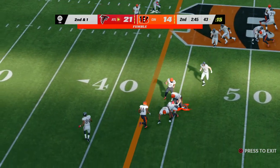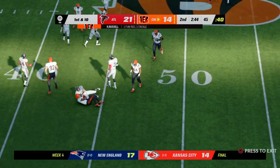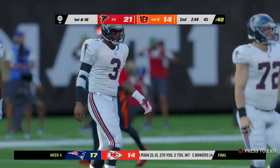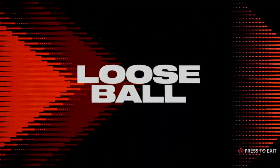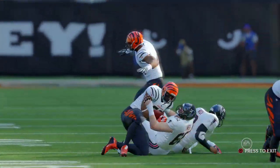No, bottled up, fumble. It's out, it's loose. And the Bengals grab it. And his crew will take over at their own 45-yard line. Holding on to the football, becoming a little bit of an issue. He had two fumbles last week, remember.